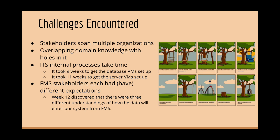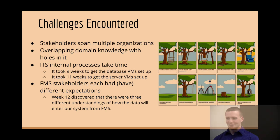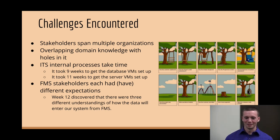Basically, that's the biggest thing we found so far, is that our stakeholders span multiple organizations, which leads to multiple different understandings or expectations of the project, which leads to our overlapping domain knowledge with holes in it. So some of our stakeholders are very knowledgeable on the clean and renewable energy side, where others are very knowledgeable on the physical meters and how they measure and how we access that data, which leads to some miscommunications or some assumptions on how something should be implemented or can be implemented.